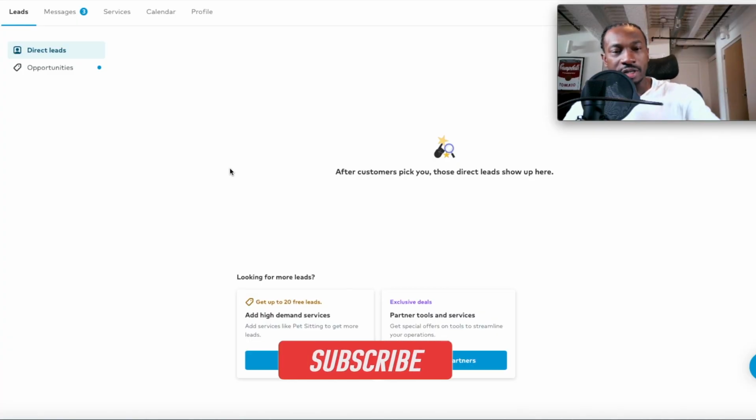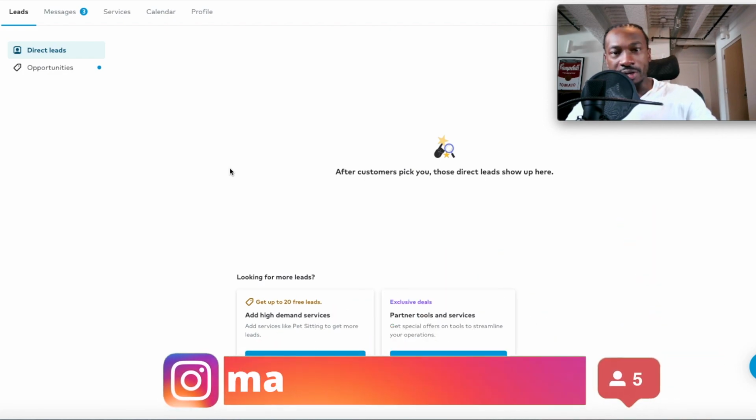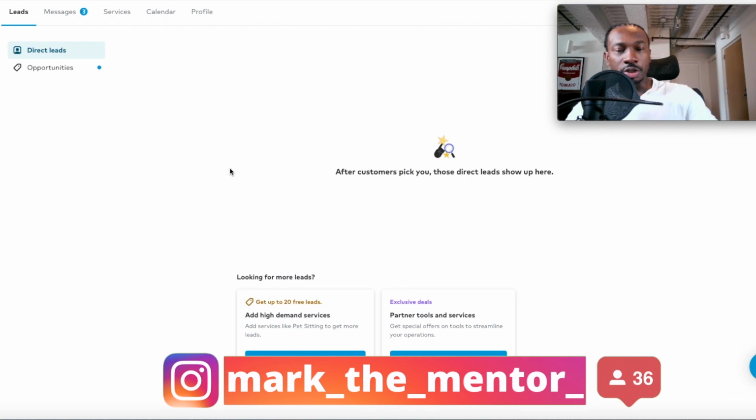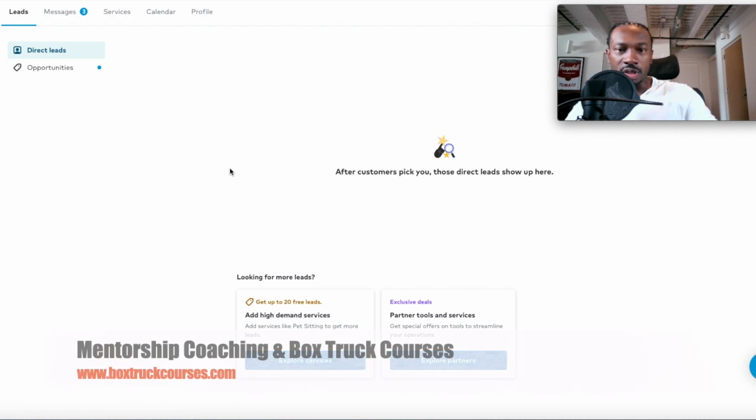All right, guys, so there's plenty of ways to make money with your box truck. I talked to a lot of people. A lot of people have box trucks. They're waiting for their DOT to go active, or they have a box truck and they're looking for ways to make money with it. They're looking to do gig work with their box truck because they heard of all the endless opportunities on how to make money with a box truck.